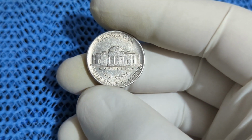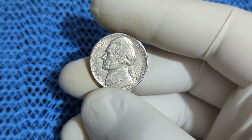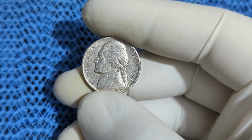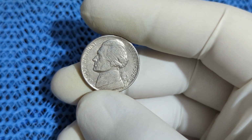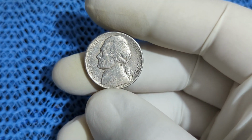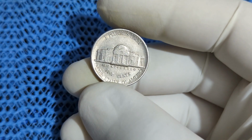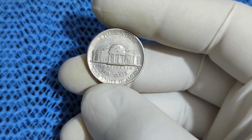The Jefferson nickel was first introduced in 1938, replacing the Buffalo nickel, with a design meant to honor one of America's most revered presidents and founding fathers, Thomas Jefferson. The obverse features a profile portrait of Jefferson, while the reverse displays Monticello, Jefferson's Virginia estate. Over the decades, the design saw only subtle changes, maintaining its classic look that collectors and the public alike recognized.